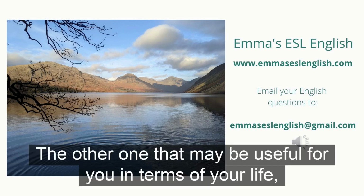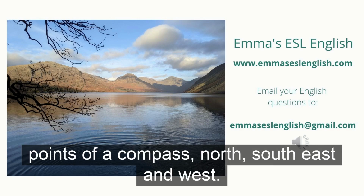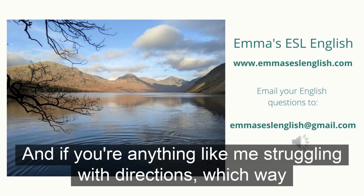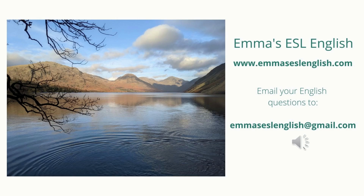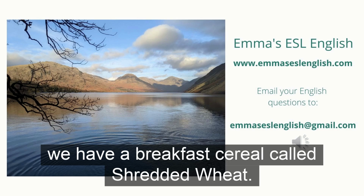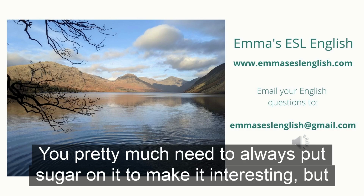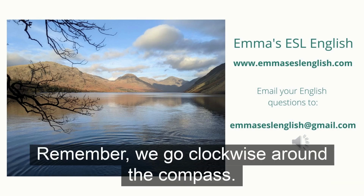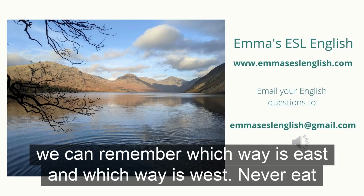The other one that may be useful for you in terms of your life, especially if you're a traveler in any way, is thinking about the points of a compass: north, south, east, and west. And if you're anything like me, struggling with directions, which way is right, which way is left, then this might be useful for you. In the UK, we have a breakfast cereal called shredded wheat. It's not very exciting. You pretty much need to always put sugar on it to make it interesting. But we use it in this phrase. To help us remember, we go clockwise around the compass. We start at the top. Never eat shredded wheat. So using this phrase, we can remember which way is east and which way is west.